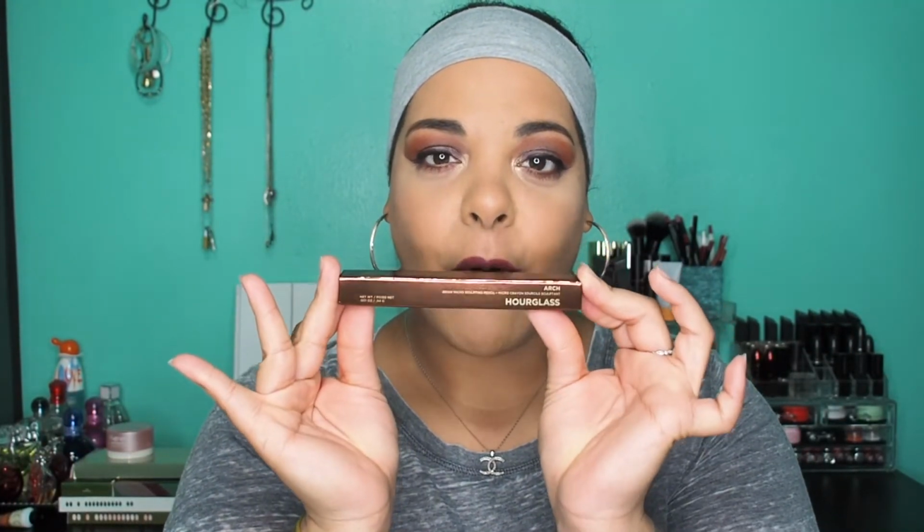I can't believe I got this in my box. The HourGlass brow micro sculpting pencil. When I opened my box and saw this, you know me, I try to stay away from spoilers. For the past couple of months I really have been staying away from spoilers, and the only thing I would know that comes in my box is the item that I chose. I had no idea I was gonna get this in the box, and I'm super excited over this.